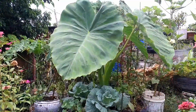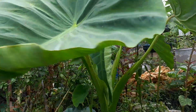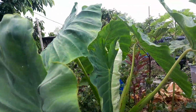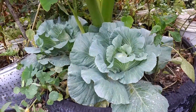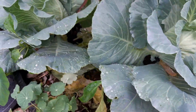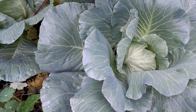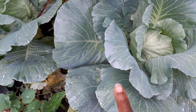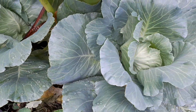This is my badu. It is absolutely majestic. It's huge, guys. This plant is way taller than I am. And these are 2 cabbages that I had placed right next to it, and they're looking so fantastic. I can't wait to show you the other ones that I have from this same batch up top. These are looking good though.